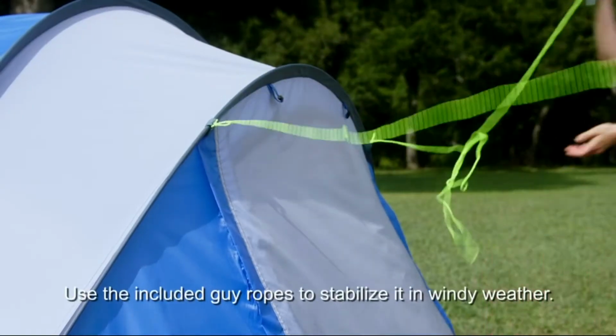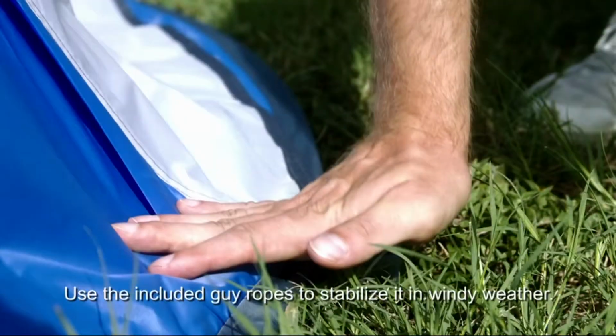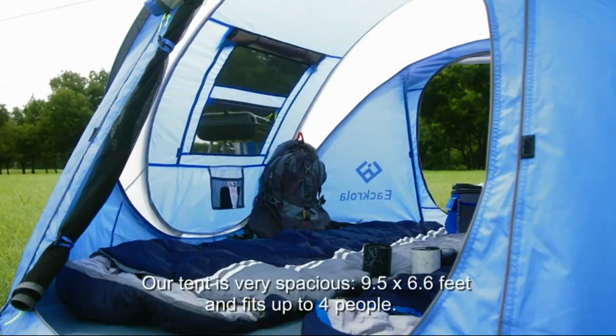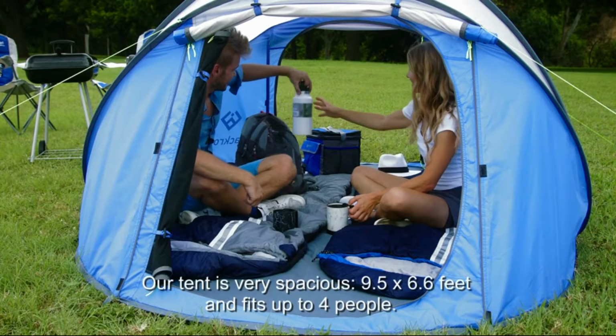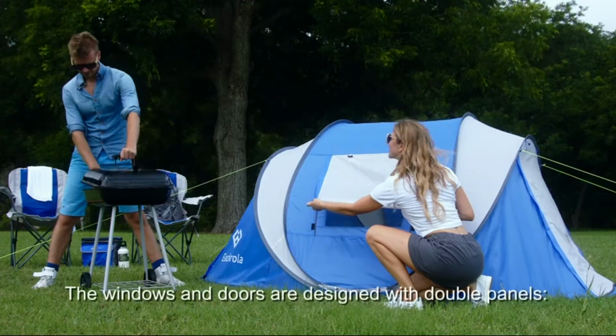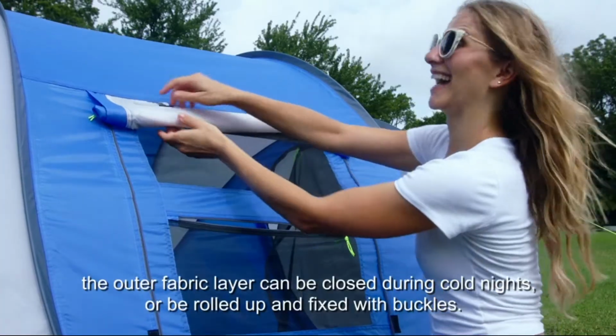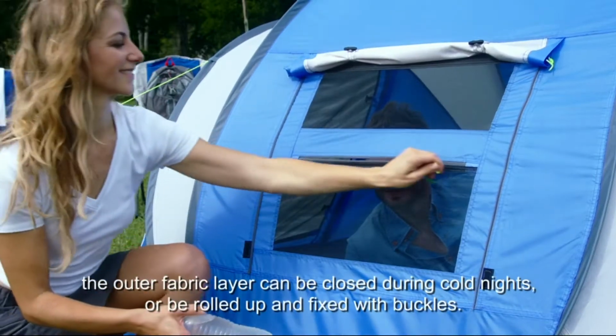Use the included guy ropes to stabilize it in windy weather. Our tent is very spacious, 9.5 by 6.6 feet, and fits up to 4 people. The windows and doors are designed with double panels. The outer fabric layer can be closed during cold nights or be rolled up and fixed with buckles.